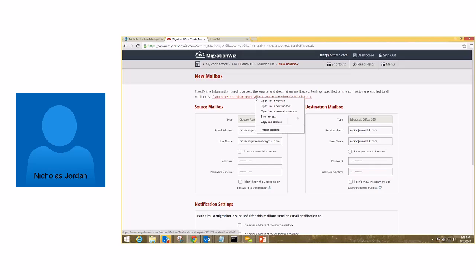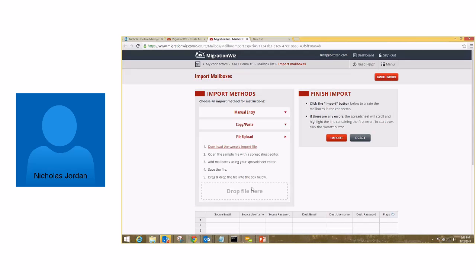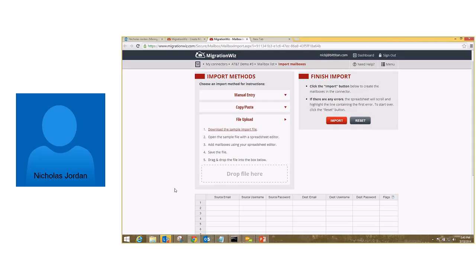Because we're only doing one. But for customers with a lot of mailboxes, we have a bulk import. And this will add more rows as needed for as many mailboxes as this customer has. They can also download a predefined CSV file, fill it out, and drag and drop it onto this page. We have a PowerShell script, depending on how big their project is and how savvy they are, that actually goes into the Google Exchange or Lotus Notes environment and extracts the user list into something you can simply copy and paste here.